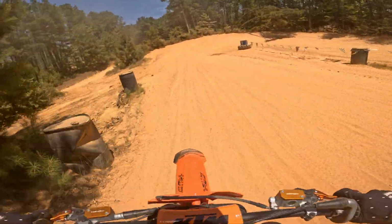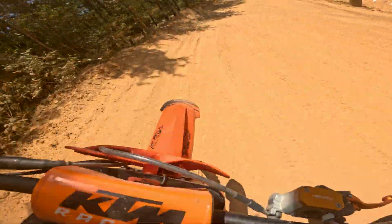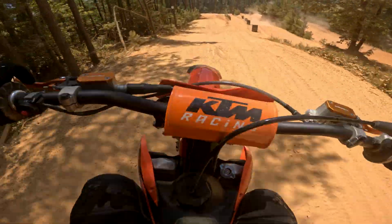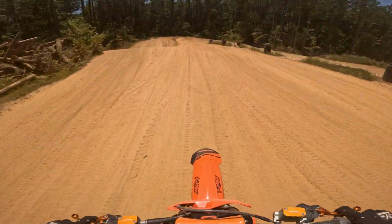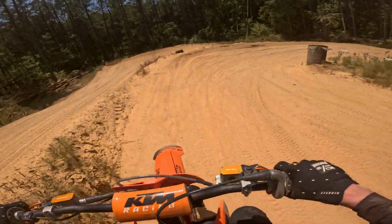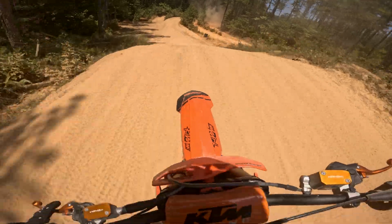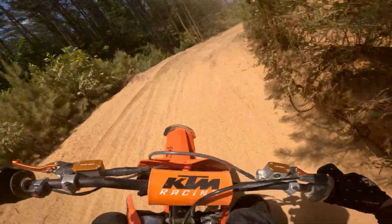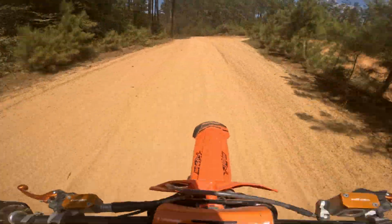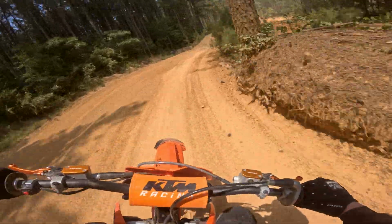My third dislike on this KTM 150 just has to do with the nature of it being a small bore two-stroke. You have to shift it. To keep it in the meat of the power, you got to shift this thing a lot. Compared to 250Fs that just have so much torque and lugging power, you got to shift this thing a lot to keep it revved up in the corners.